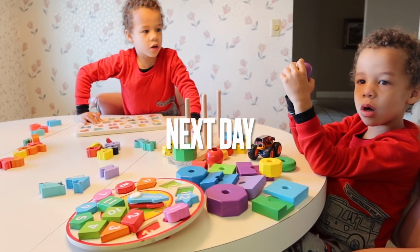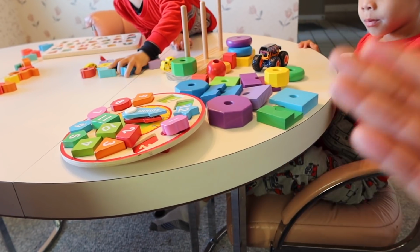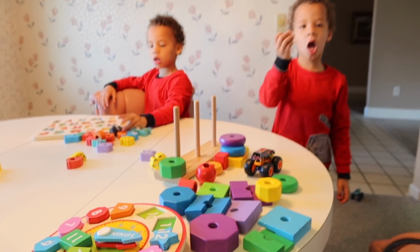Good morning, everyone. It's Saturday morning and they're still waiting for breakfast, and they're studying with their puzzles. Waffle? But he's hungry. He wants waffle.